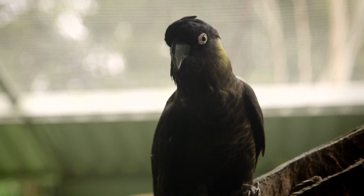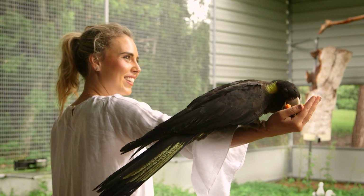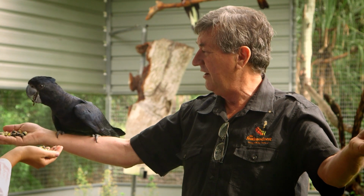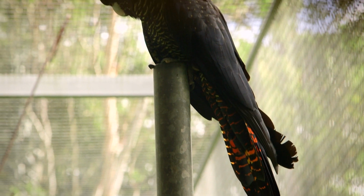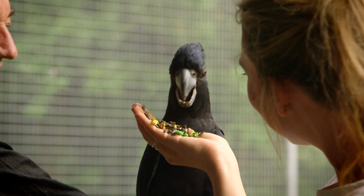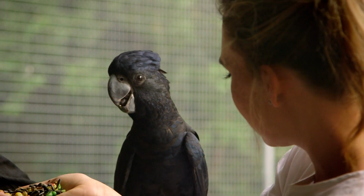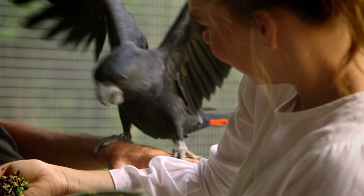Gordon, how did you come to owning so many birds? I had birds as a young kid, I had budgerigars and the like, and as a younger adult I had many parrots. But back then, and I'm talking 40 years ago and some, you couldn't legally have black cockatoos, and I've always been fascinated by them. When laws changed, Gordon began collecting and breeding black cockatoos.